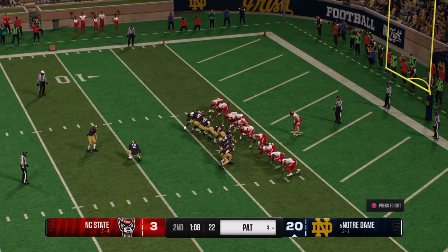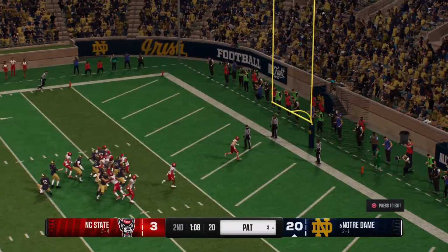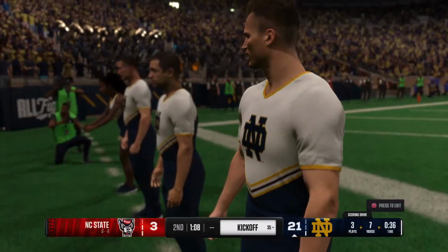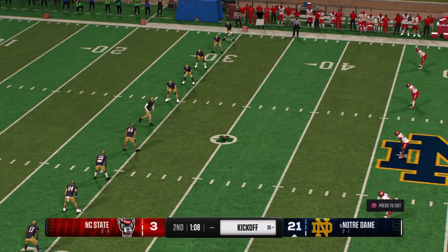So after reviewing the undisputable video evidence, the replay booth has decided to overturn the call. And with the extra point, they're on top by 18. About to kick it away after scoring the touchdown.